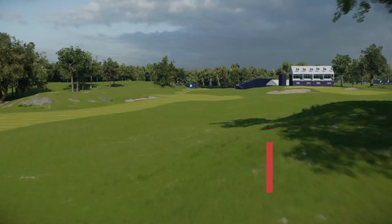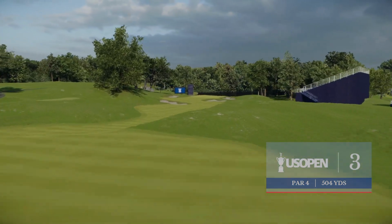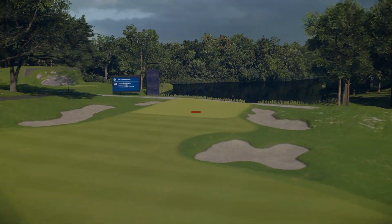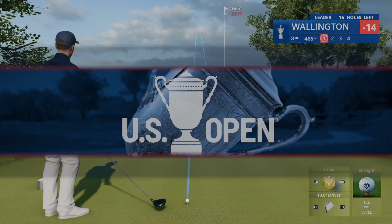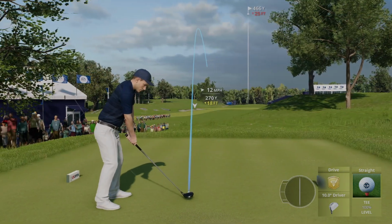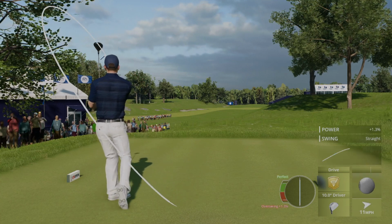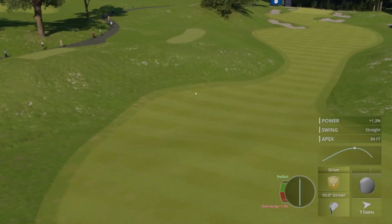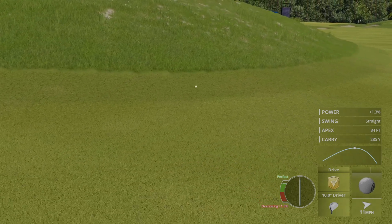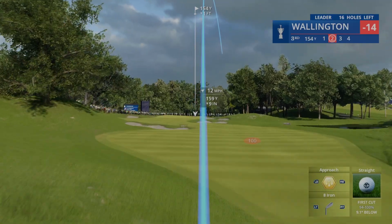Onward now to the 504-yard par 4 third. Slight dogleg to the right with a very narrow fairway. You have to drive it accurately if you want to have a chance at birdie. Now, it's in the first cut. There's always a little bit more grass around the ball that has to be factored in.